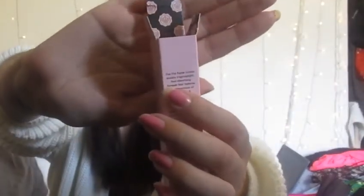Wow. Not bad. It's a good one. So it's nice pink. Okay, you use it in the morning and night. Oh, cute! It's got like the GLOSSYBOX logo. Oh, what's that?